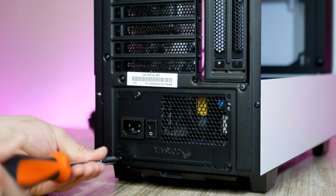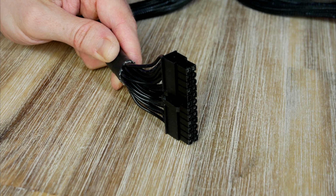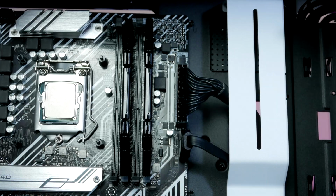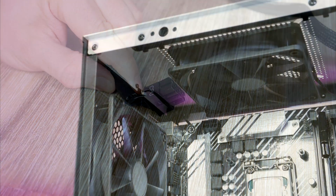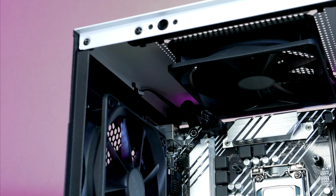We're gonna do a couple of cables and wiring, before we install our graphics. And first up, we got the 24-pin power for our motherboard, and this one goes to a connector on the right side. Next up, we got this 8-pin power, and this is for our CPU, and this one goes all the way up to the top left side corner.